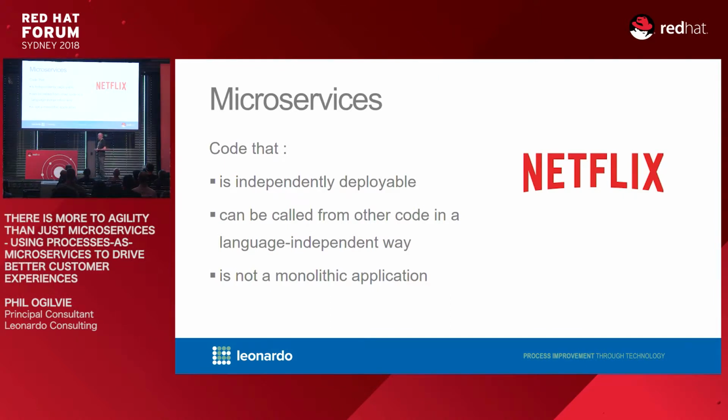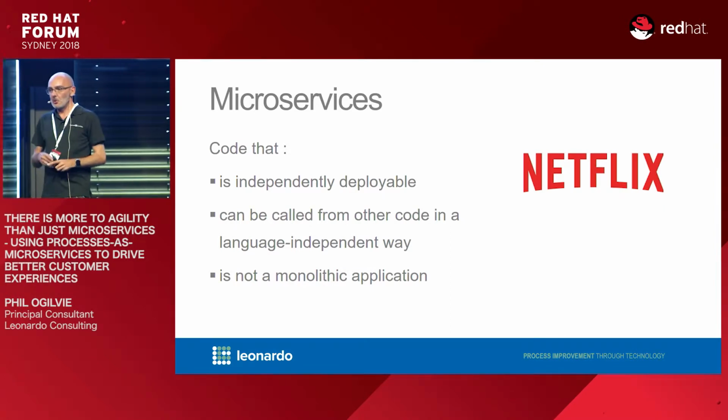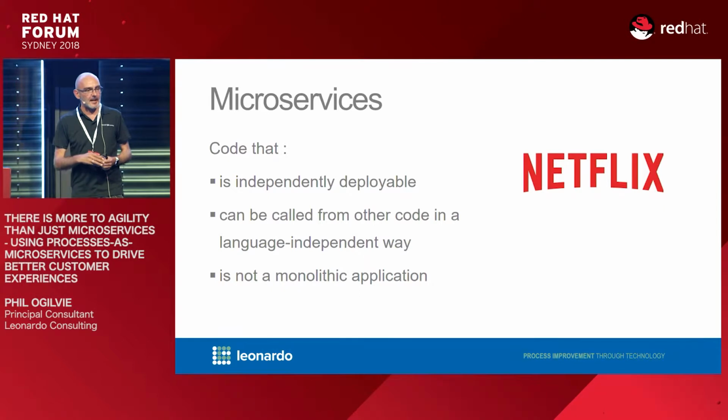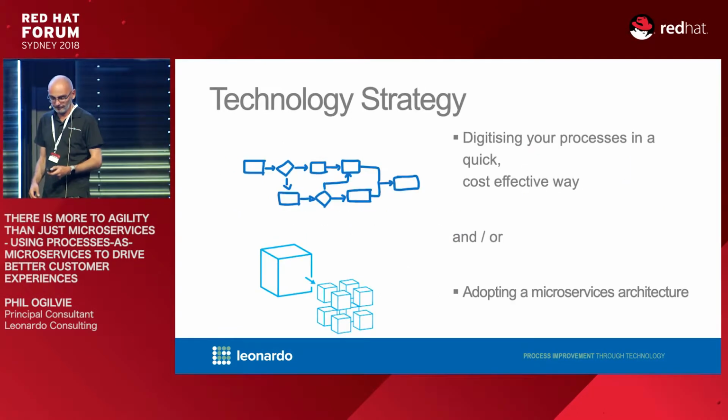independently deployable, they're by definition not monolithic, and perhaps almost equally as importantly, they can be called from other code in a non-language specific way. So it doesn't matter if I've got some .NET running in a VM here, or I've got some JavaScript running in an OpenShift container here. By using technology-independent messaging, they can talk to each other happily.